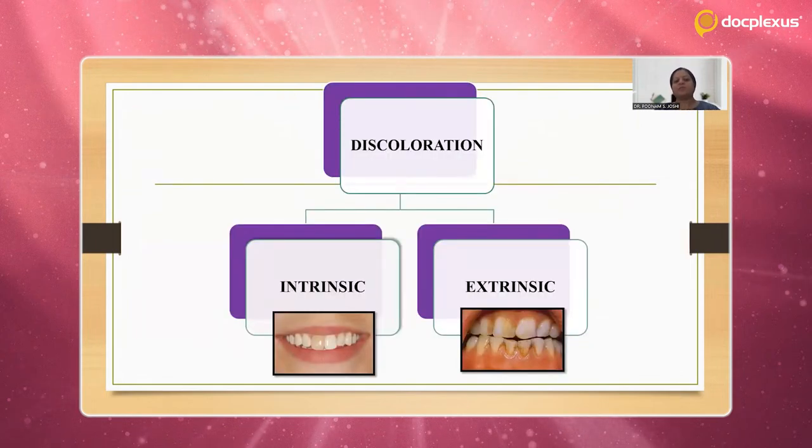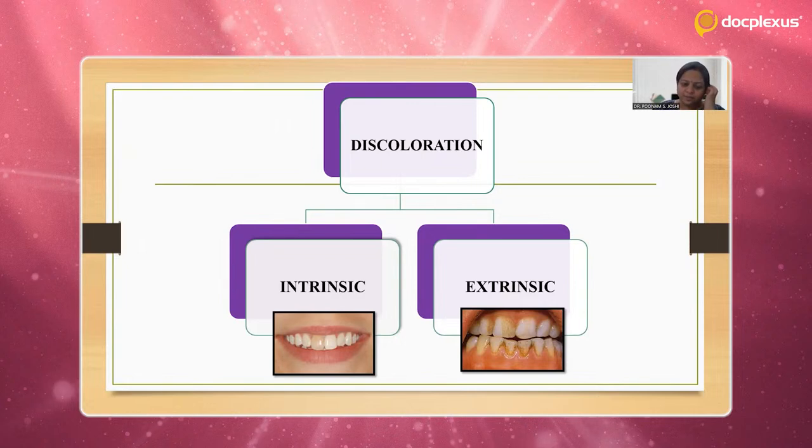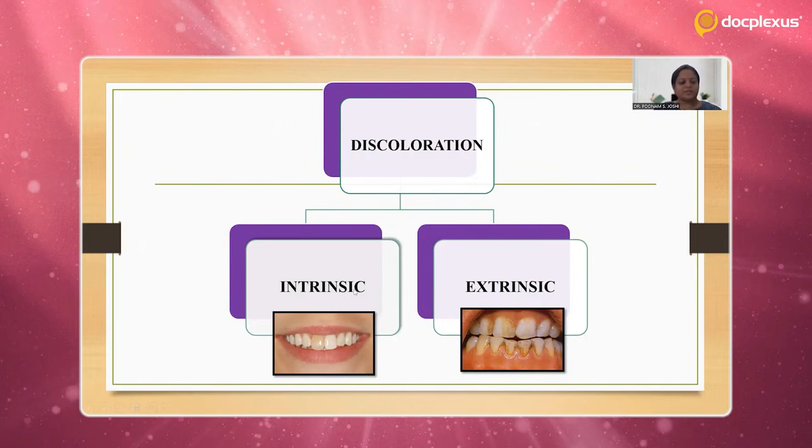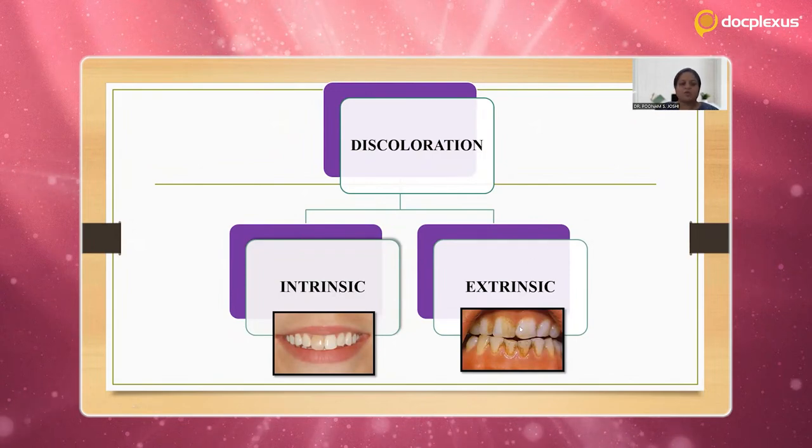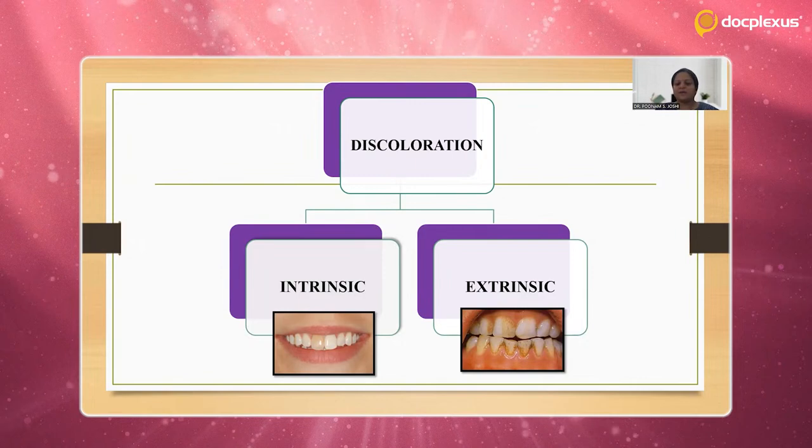Now, before we start with the management or the treatment options, let us understand the types of discoloration and the mechanism of discoloration. So, discoloration can be broadly categorized into intrinsic discoloration and extrinsic discoloration. The intrinsic discoloration results from a change in the normal structural composition or the thickness of dental tissues that can be due to dental caries, pulpal necrosis, intrapulpal hemorrhage, tooth resorption, aging, endodontic materials, enamel hypoplasia, tetracycline staining, etc. Whereas the extrinsic discoloration could be due to chromogens that are derived from diet like coffee, tobacco, red wine, or from deposits on the surface in the pellicle layer.